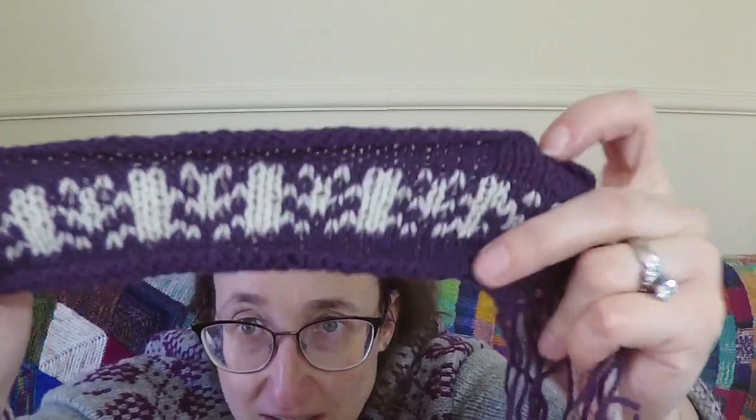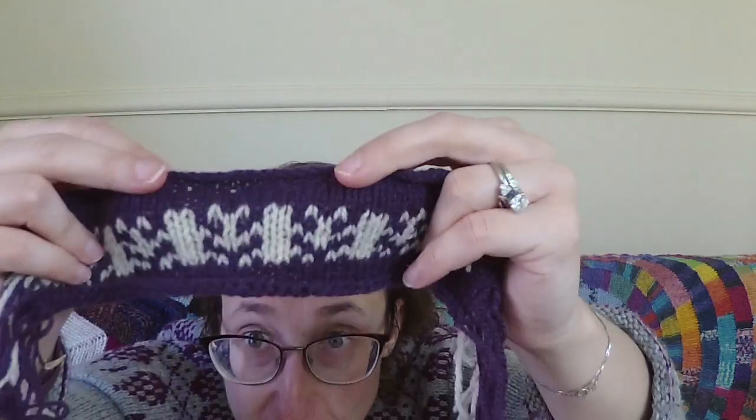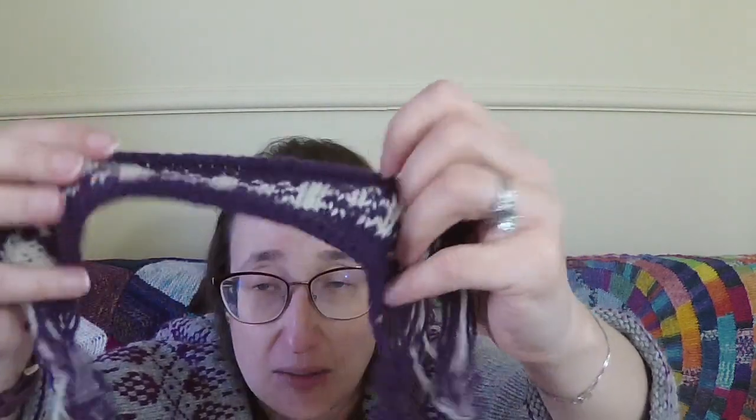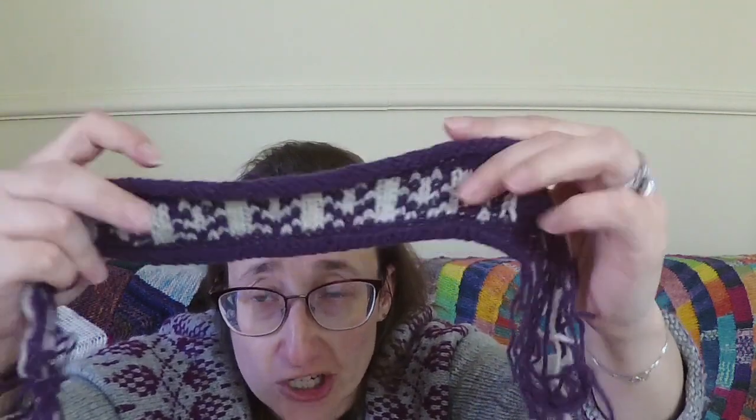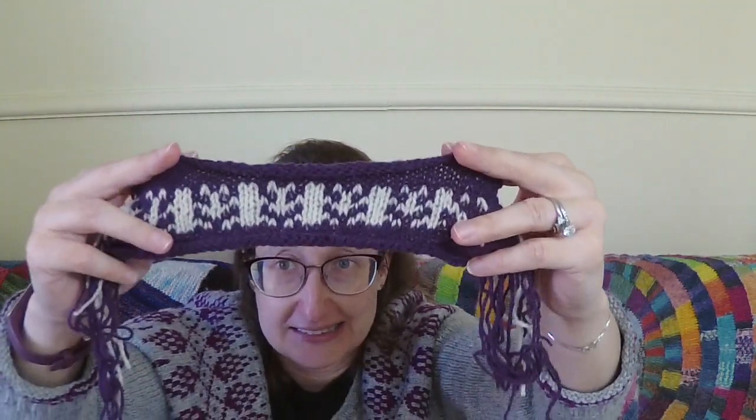Again, do as I say, not as I do. This is certainly not enough because of the way it curls. I should have done more in the solid color, and I also should have knit it for longer so that I could lay it out and see.